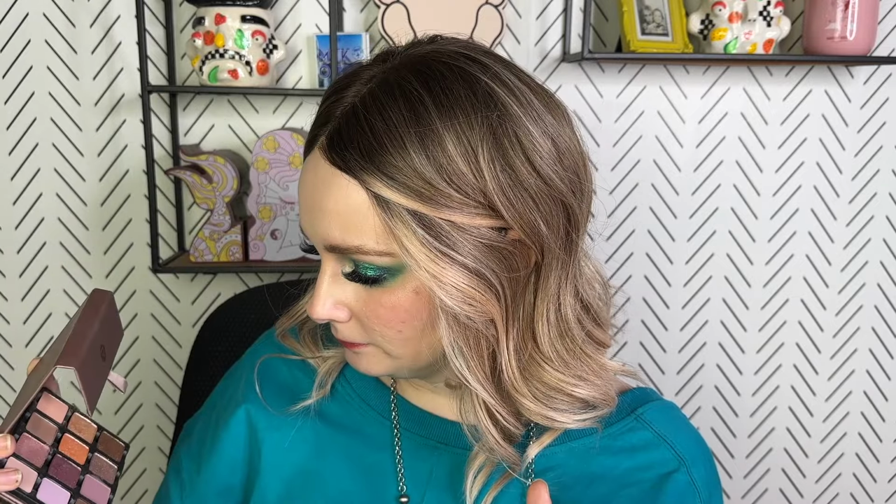But yeah, I feel like there's more of a foiled metallicness to the shimmers. Viseart shadows wear really well throughout the day. I just think this is way better. This is in this category mainly because I don't have as much contrast. It doesn't go as deep as I personally prefer. So that's what keeps it from the love category.